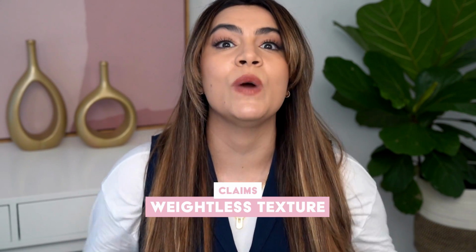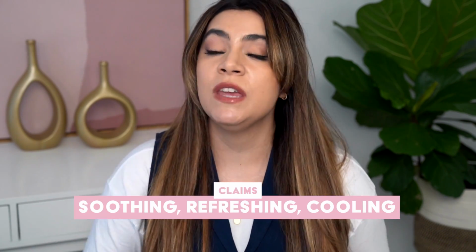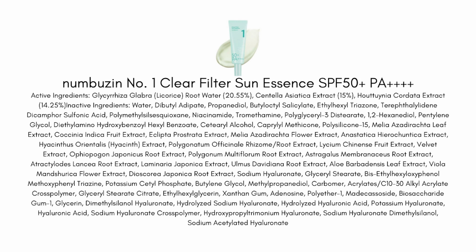So this sunscreen has a few claims that they make about this. Number one, it claims to have a weightless texture. It also claims to be appropriate for oily skin as well as acne prone skin. It claims to have a soothing, refreshing, cooling effect on skin. And it also claims that it works really well under makeup. Let's dive into the ingredients.